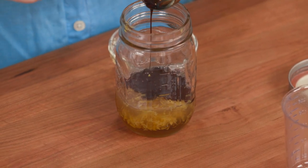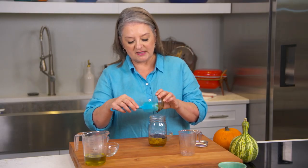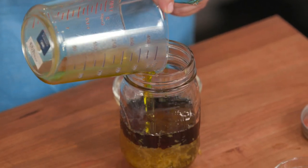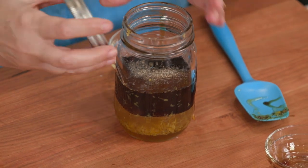When you use a nut oil like this, a little bit is good, but it's robustly flavored. You would never want this to be the only oil you used. So for the rest of my oil, I'm going to use olive oil. Then a good pinch of salt and pepper. Put the lid on the jar and give it a good shake.